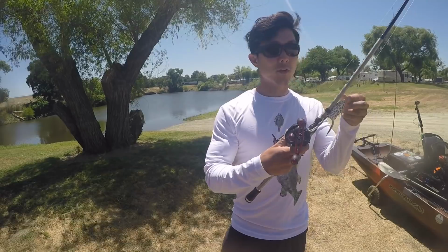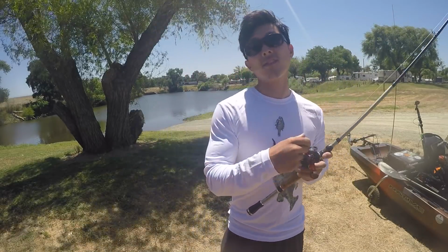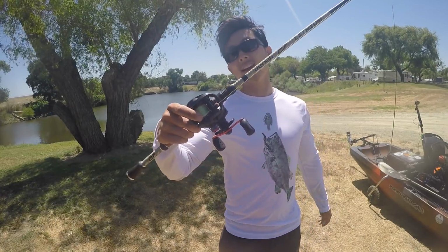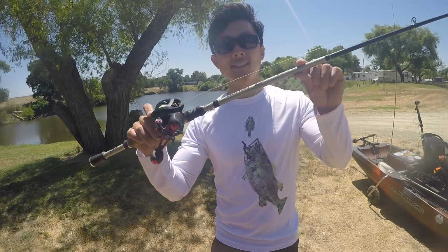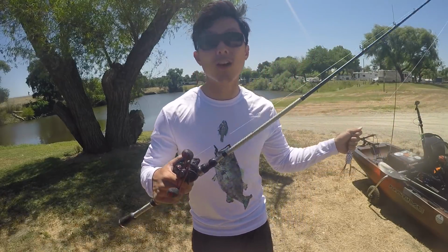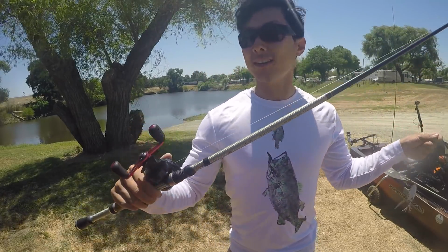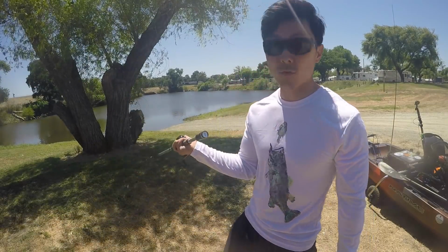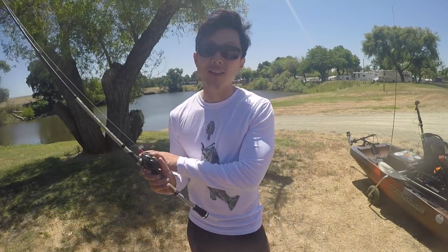So first of all, let's go over my setup. I've used this setup for a couple years now, and it is my absolute favorite frog rod. This is a Denali Lithium frog rod. Now this is a 6'10 frog rod, and it's not your big, long, beefy frog rod. It's a shorter frog rod, and that definitely helps when you want to make pinpoint casts, and especially when you're skipping this frog back there. So the shorter rod length definitely helps when finesse fishing a frog.